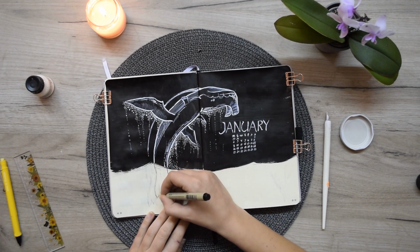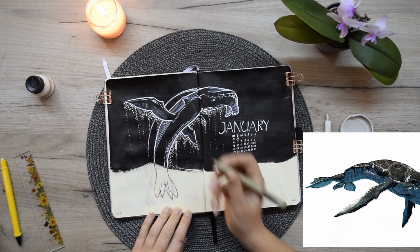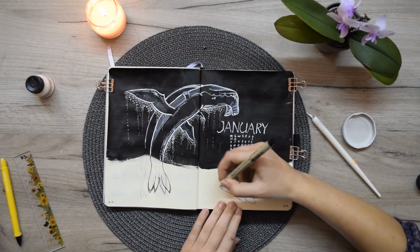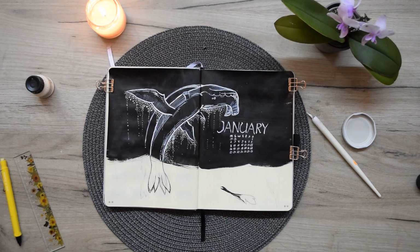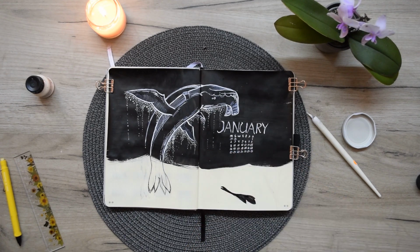I started with the tail and it's quite difficult to draw because it's not a typical whale tail as you can see here in the pictures. It's kinda like a quadruple tail. However, once I have the basic outline of the tail, I get down to the other stuff. I draw a small animal that doesn't look like anything familiar, but it's another wonderful creature from the movie. I didn't remember its name, so yeah, you're gonna see it there.